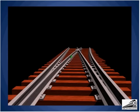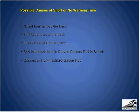Okay, so if the insulation in this insulated joint becomes bad, you can, again, cause the inability to look beyond it.